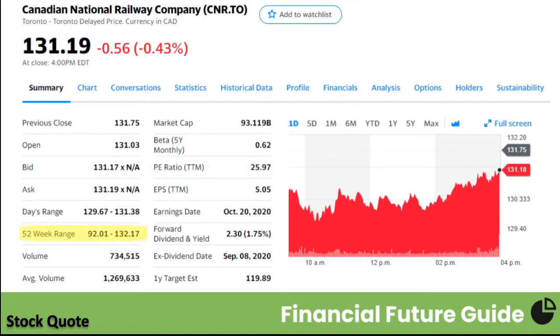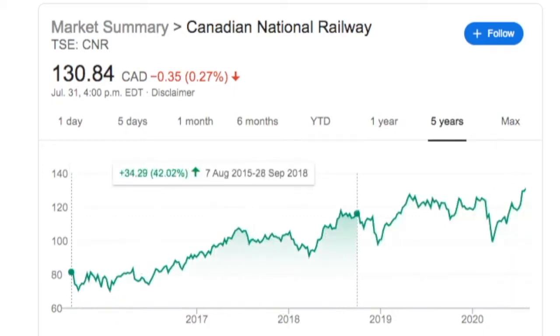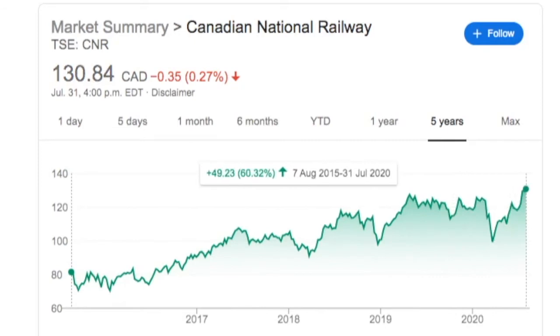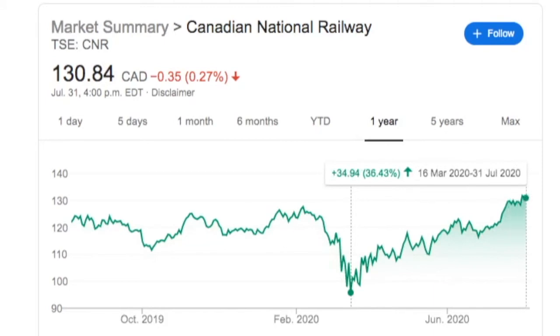The 52-week range has gone anywhere between 92 and 132.17. As we can see, it's currently sitting at the high end. CNR currently pays a $2.30 Canadian dividend, which equates to a 1.75% dividend yield. Looking at the last 26 years, we can see that at these prices, CNR is trading at an all-time high. Looking at the 5-year chart, we have seen capital appreciation of 60.32%. And now looking at the 1-year chart, we can see that we are now trading above February highs. It's also good to note that we have now recovered 36.43% from our March lows.